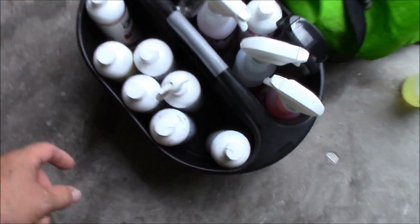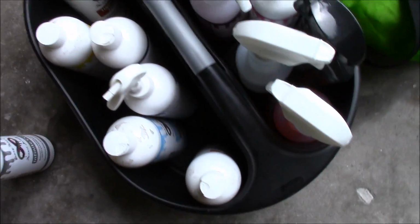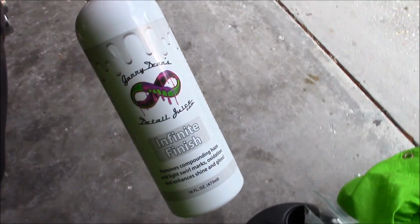The first order of business before I go into polishing is to section off the hood. Generally I'll go with the largest panel on the car so that I can test what I'm using to get the best results possible. And I can tell you that the only compound and polish I ever use now is going to be Infinite Cut and Infinite Finish from detailjuice.com.